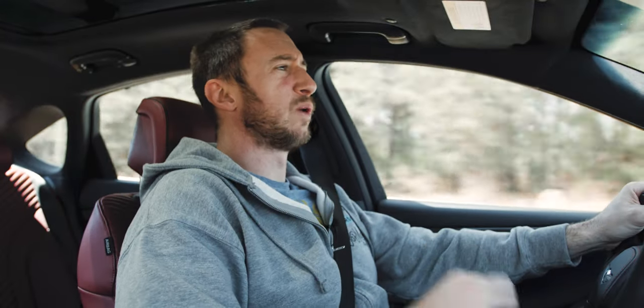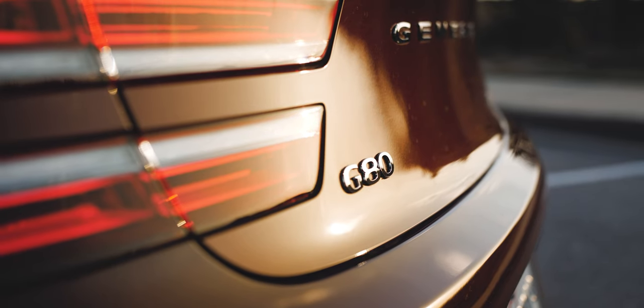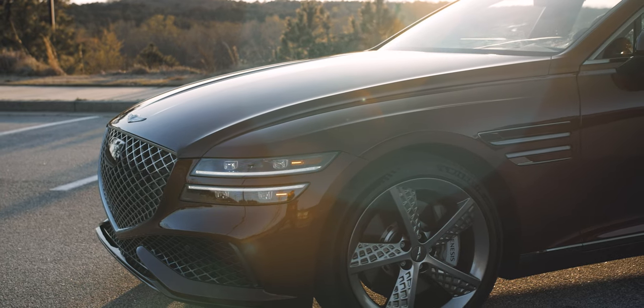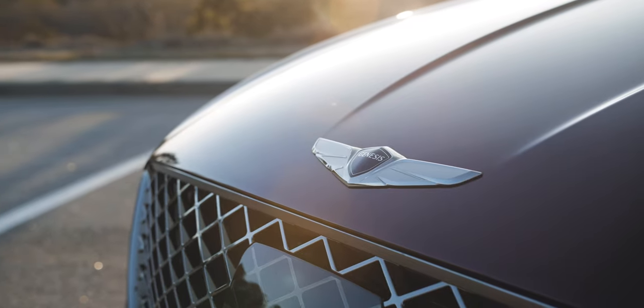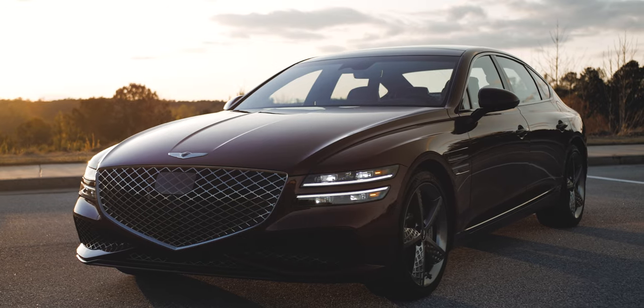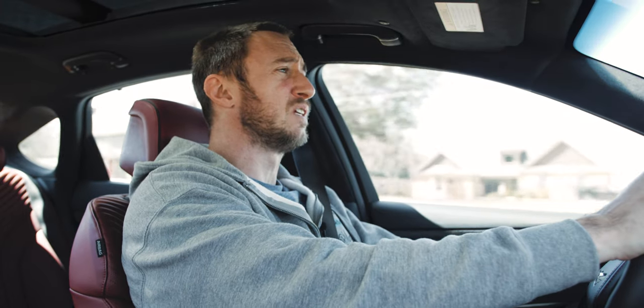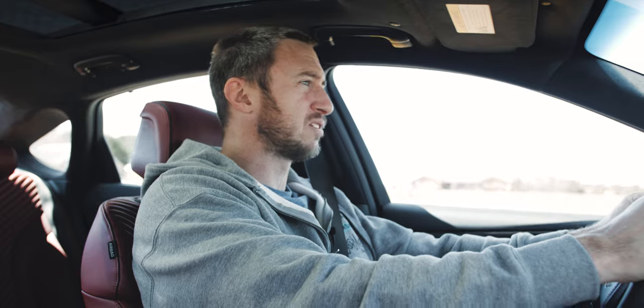This is a 2022 Genesis G80, and I've been driving it for the past week, and I'm really impressed with the overall way that this car conducts itself. If you don't know what the G80 is, I would classify it as Genesis's overly large midsize luxury sedan. There is one positioned above it, the G90, that's enormous. That's going to be your Mercedes S-Class competitor.